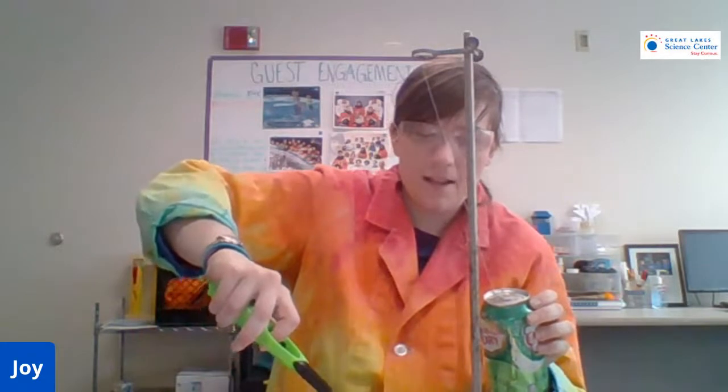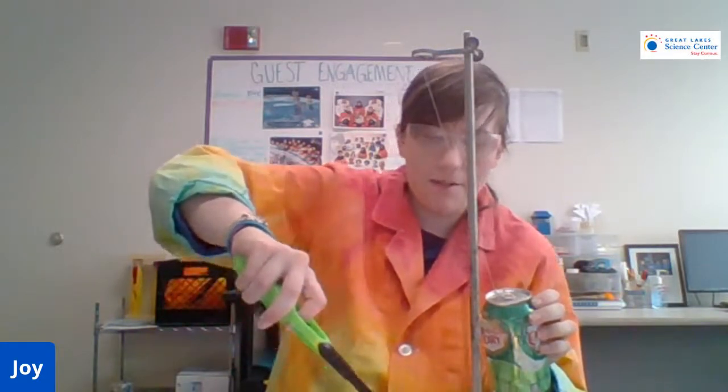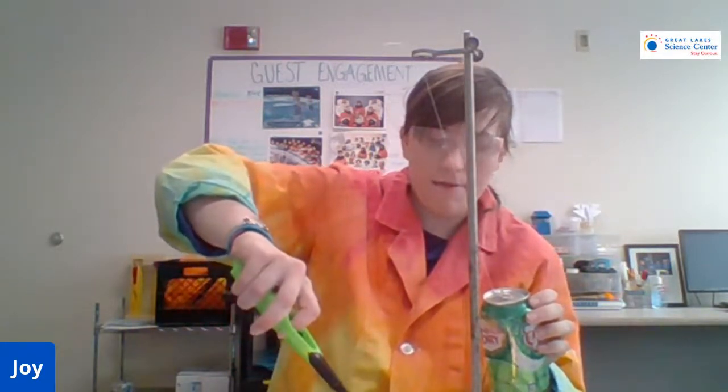I am going to light up my heat source. It's nothing fancy. It's literally just little candles, but gotta be safe. Now, my can is my metal chamber. Now watch the can closely. If you see it spin, which it's starting to do a little bit because I also heated it up a little bit before I went live. So that is spinning because of the steam.